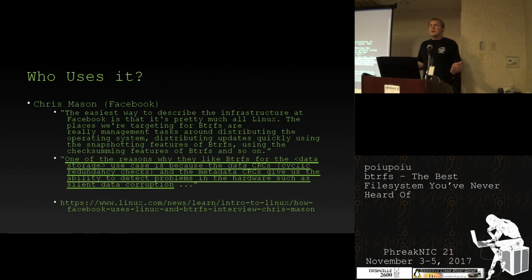So going back to BTRFS. Who uses it? Chris Mason is one of the primary developers of BTRFS. He currently works for Facebook. And he said one of the reasons why Facebook likes it is it offers data cyclic redundancy checks and metadata CRCs. It is able to detect problems in the hardware, such as silent data corruption.